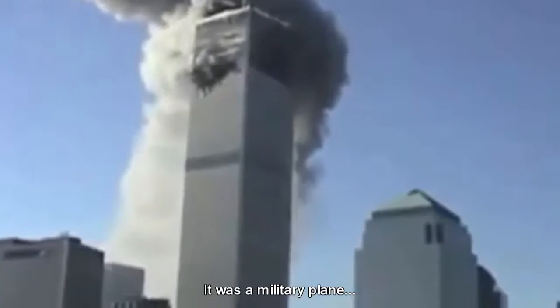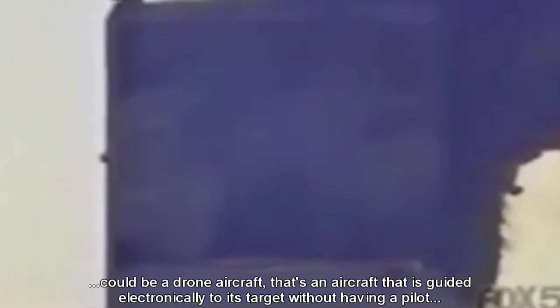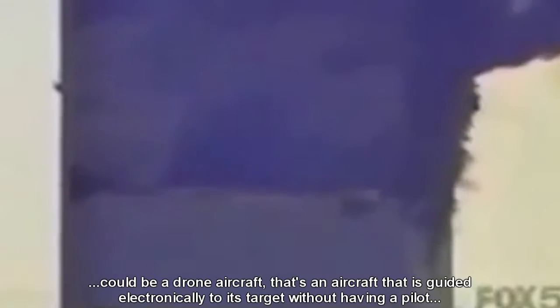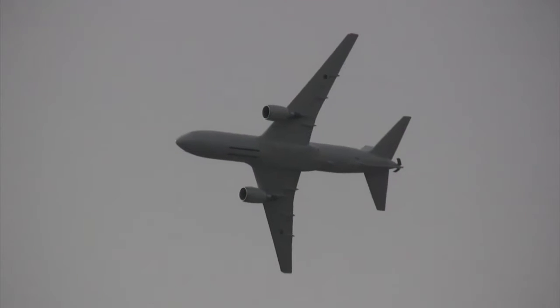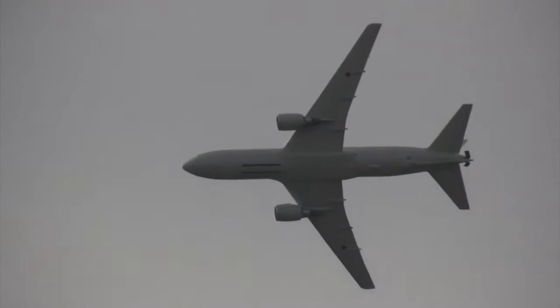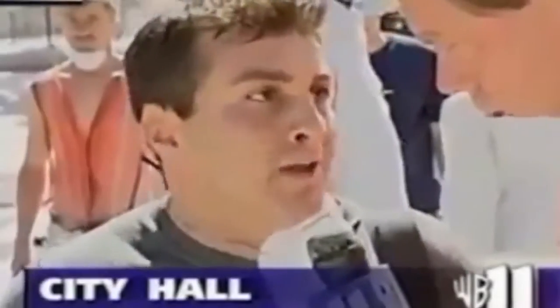It didn't look like a commercial jet. It was a military plane. Could be a drone aircraft. That's an aircraft that's guided electronically to its target without having a pilot. The plane circled around and came onto the opposite side of the building and smashed into the trade center. It was great, to be honest with you.